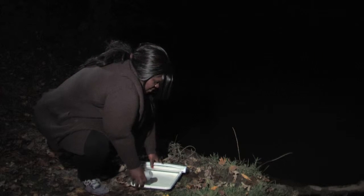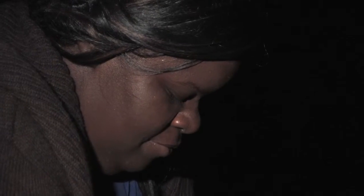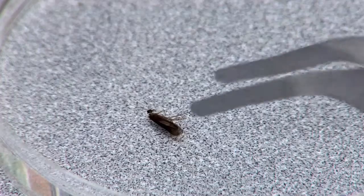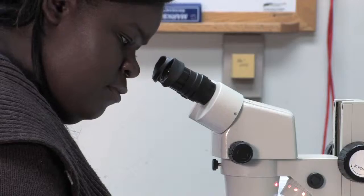In lots of places where I've worked, I've had volunteers helping me. The Indiana Dunes National Lakeshore set up this volunteer network who would set my traps out at night and at night go back out and find them and bring them back to me, and then set up a day where we'd have volunteers come in and help sort that material.